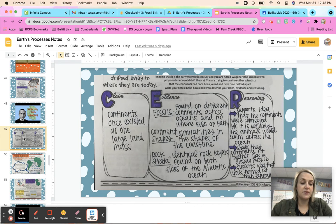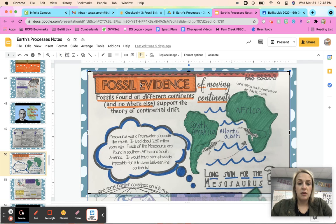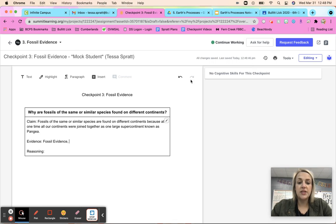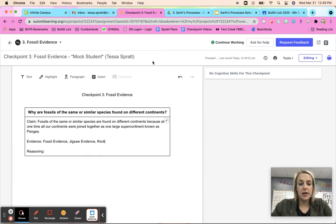Now you're going to want to use these 3 slideshows, or slides 49, 50, and 51, to come up with your evidence. The first piece of evidence is fossil evidence. You're not just going to type fossil evidence, but you need to explain fossil evidence and how it shows the continents were together. Then we also have jigsaw evidence, and you're going to tell me how jigsaw evidence explains the continents were together. Our last piece of evidence is rock evidence, and you're going to explain to me how rock evidence shows me that the continents were once together as a supercontinent.